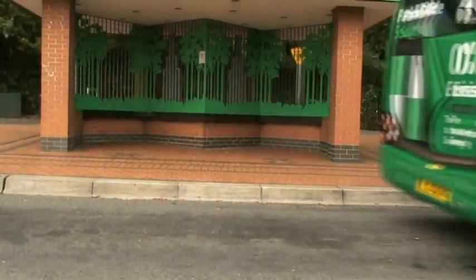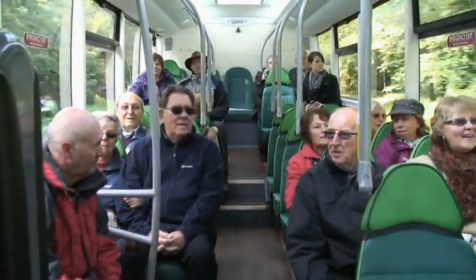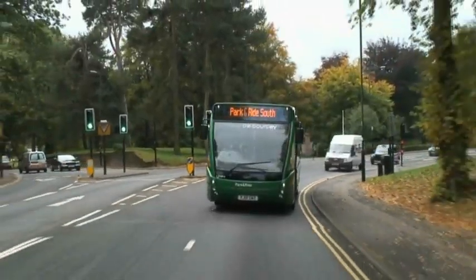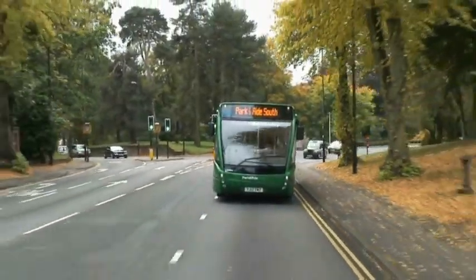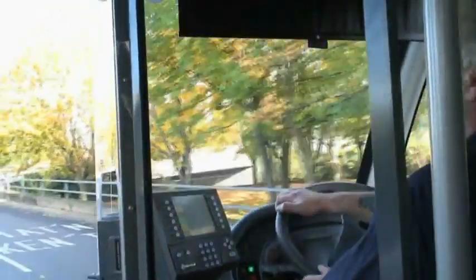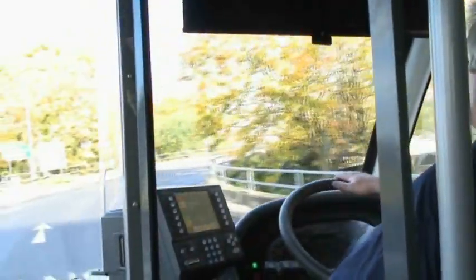The Optare Versa EV is perfectly traffic compatible, with smooth acceleration and braking and a top speed of 90 kilometres an hour. With noise and air pollution sitting high up on the public's environmental agenda, the Optare Versa EV electric bus delivers a cleaner, quieter and smoother travelling experience for its passengers.